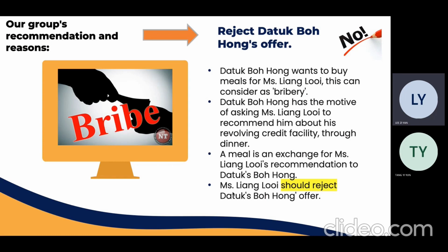This is because the action of Dato Bohong, who wants to buy meals for Ms. Liang Loi, might be considered as bribery. Bribery is an action in which a person gives or offers something valuable to another person in exchange for something to be done by the person who received the gift. In this case study, Dato Bohong has the aim of asking Ms. Liang Loi to recommend him about his revolving credit facility when having meals together. This meal offered by Dato Bohong is just an exchange for Ms. Liang Loi's recommendation.